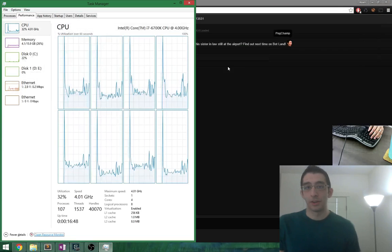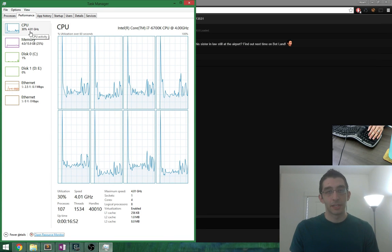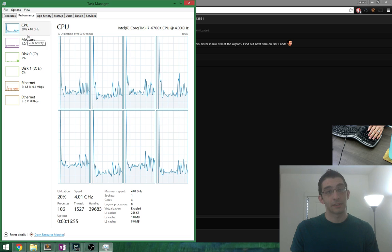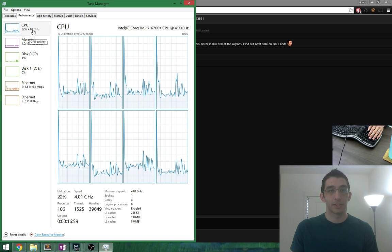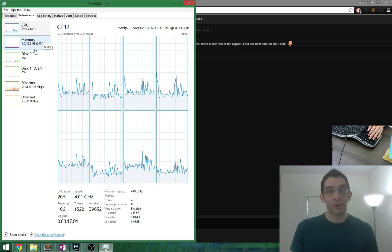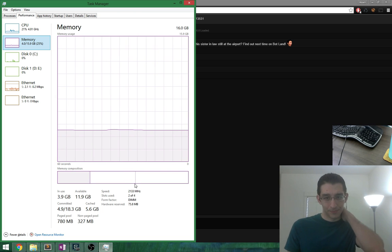Well, anyway, my old CPU was at, I think, 2.67 gigahertz, and it was a generation 2. So this one's 4 gigahertz, generation 6, I believe. And then my old RAM was 522 megahertz or something like that. This one is apparently 2133, which is 4 times faster. I thought it was supposed to be in the 3000s.